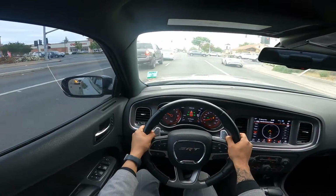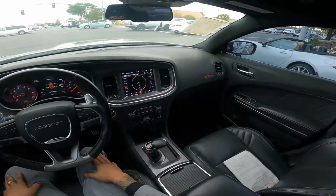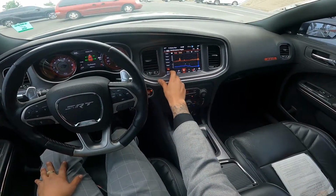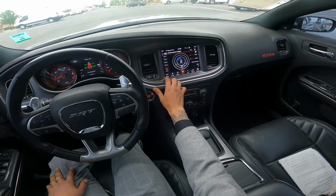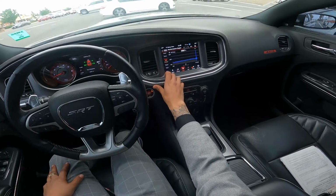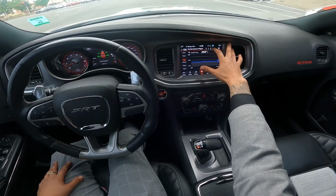Almost back to my car dealership, which we are going to park this bad boy back. There's so much other options. You see, we have the dyno, the performance page, we have an engine page for the pounds of torque, the feet, g-force. We have our gauges, our oil temperature, along with a whole bunch of other gauges, oil pressure, coolant.